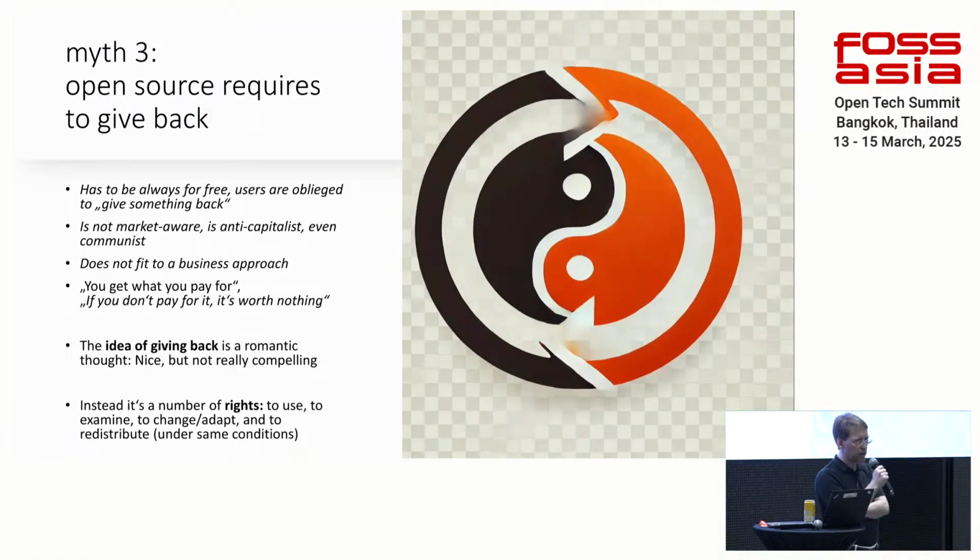A third myth, which is pretty quickly explained, a lot of people think about open source as something that you get for free or for at least a free license cost and so on, and that means you have to give something back. And let me say this very clear, some giving back is a very good idea, because if we share something, we can enhance this, we get ourselves something back, and the whole community is by that much more sustainable. But it's not a requirement, it's not necessary to do that.